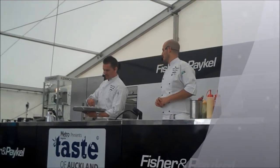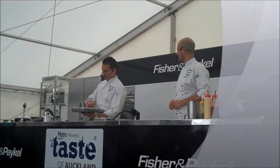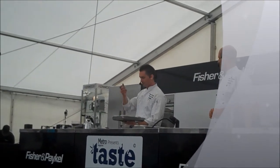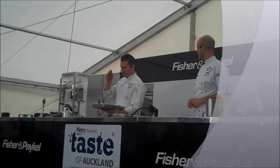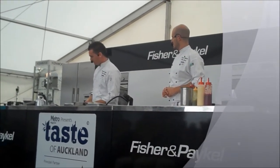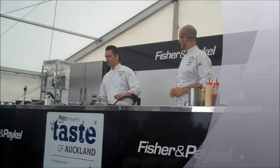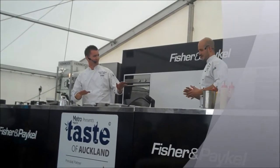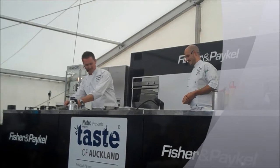Also have some compressed cucumber, some pickled nashi, which we turn with a melon baller into a round shape. A little bit of karengo dust, and just finishing off with some nice onion and the magic ingredients, which I'll come to soon. So we've got the secret ingredient. Soon. Good. Take it easy, big fella.